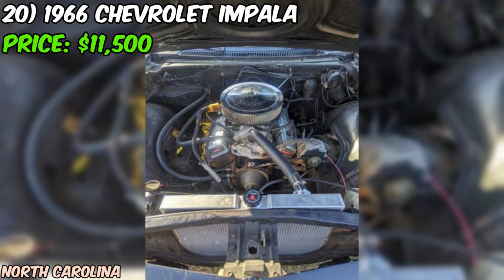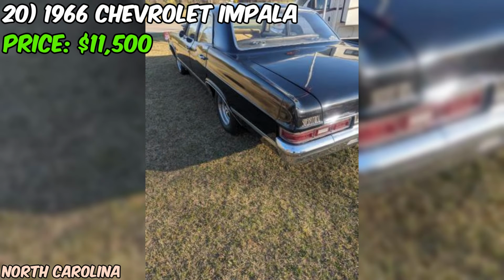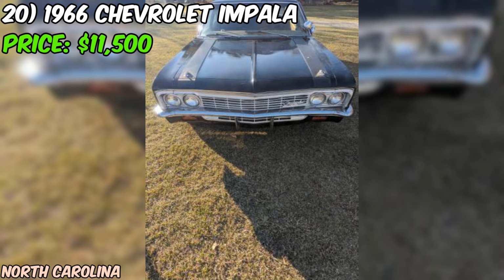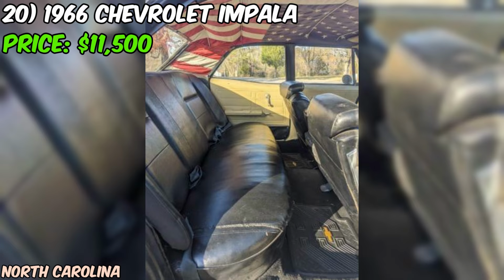First off, let's talk about the engine. This Impala is currently running a 283 cubic inch V8 paired with a TH350 automatic transmission, which is a great combo for cruising around town or hitting the highway. However, the seller is including the original 2-speed Powerglide transmission with the sale, so if you're a purist looking to restore this car to its original specs, you've got that option as well.